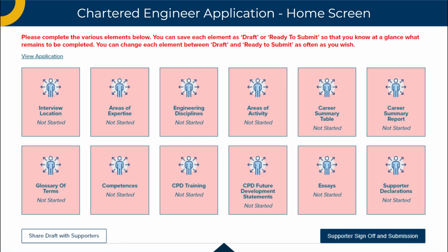And in the bottom right then, as I said, you would be signing off on it directly on your dashboard in advance of a deadline. So we'll look at each of these sections here today just to give you an idea of what's involved in completing these. The first one there in the top left, interview location.